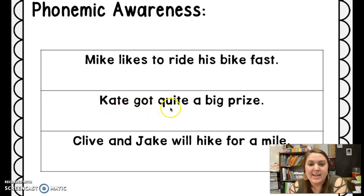All right, let's read our second sentence. Kate got quite a big prize. Let's read it one more time. Kate got quite a big prize. Quite and prize have long I's with bossy E's at the end. All right, sentence 3. Clive and Jake will hike for a mile. Read it one more time. Clive and Jake will hike for a mile. Clive, hike, and mile all have long I's.